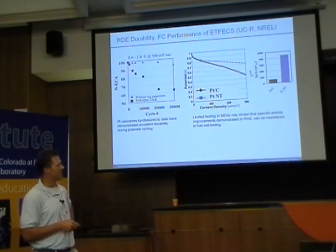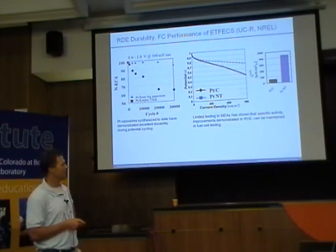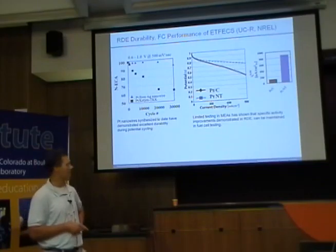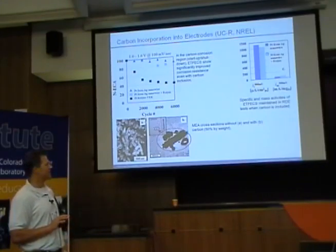This goes up to 900 milliamps per square centimeter. We actually need to be between 1 and 1.5 amps per square centimeter. So you can see that even though these look like they should be promising, there's real problems with how you stick them into electrodes and how you architecture the electrodes. And this slide somewhat highlights that.